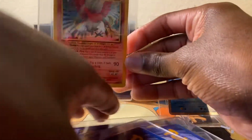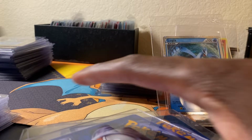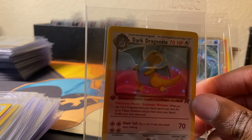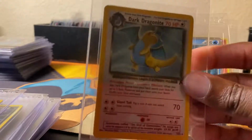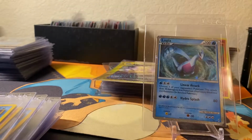Celebi, Entei, Ho-Oh, Houndoom, Magneton, the Raikou, Suicune, move the stack. Another Dragonite, a Dark Dragonite. Another one, but Unlimited. Dark Tyranitar, another one, but Team Rocket Returns. As you can see, Pikachu W stamp. There's a bunch of these.